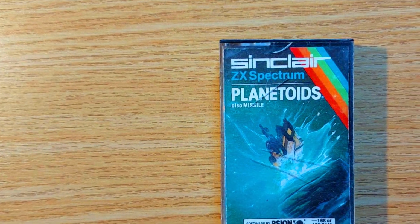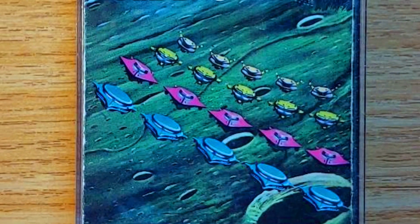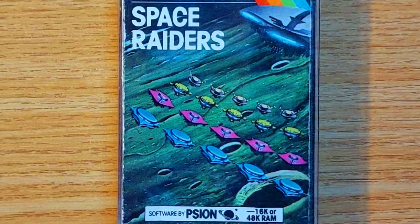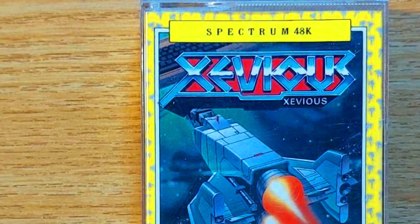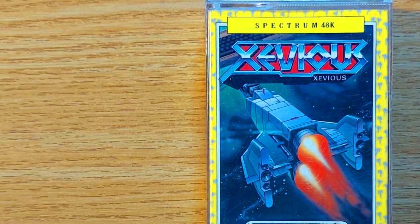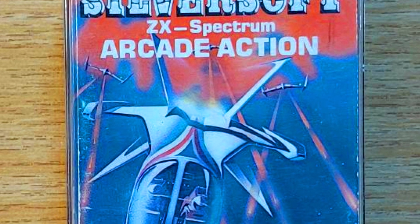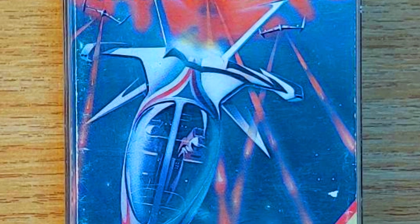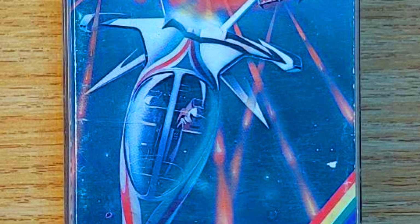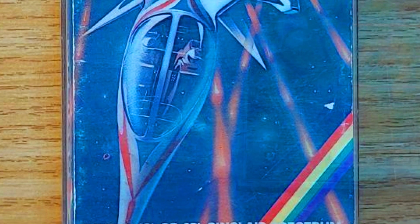Now there were an absolute plethora of games like this, and most of them of course spawning from the wonderful Space Invaders, the game that started just about it all. But if there was one that stood head and shoulders above the rest for me, well that was Silversoft's Orbiter, which was little more than a Defender clone, but at the time, back then in 1983, Defender for me was the absolute bee's knees that no other game could touch at the time.